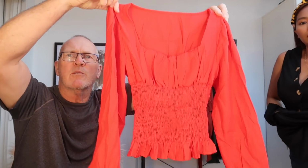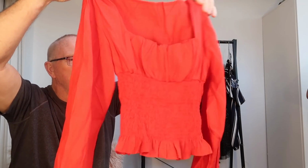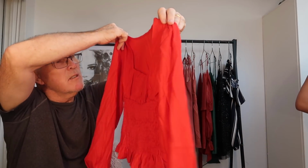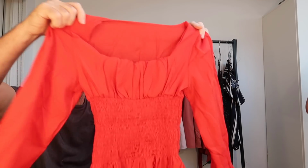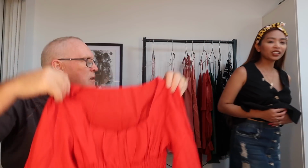And a red, I don't know what sort of top you call it, long sleeves, gusseted waist, and long sleeves. Some sort of, oh yeah, a little bit of stretch across the chest. Oh, this one's cute.